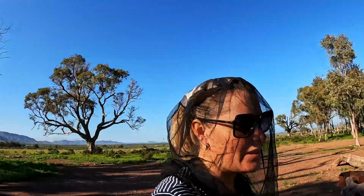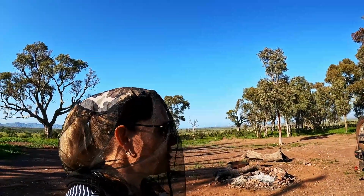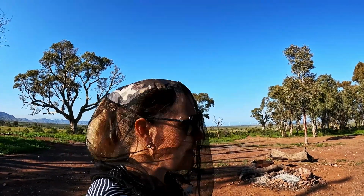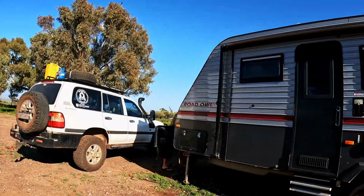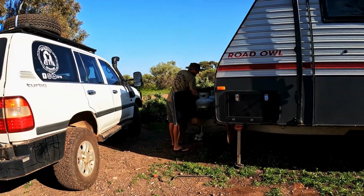We've put Liam and the dogs in the car because the flies are really bad. And Mark's just using the legs and the jockey wheel to lower the front of the van back to its normal height, as we're in a pretty high spot at the front of the van. But we'll be all hitched up in about 5 minutes and ready to roll out.